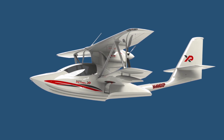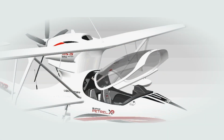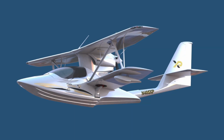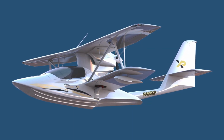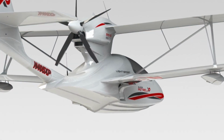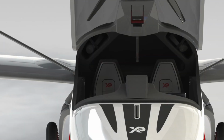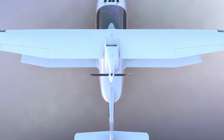Not just a tweak or a re-release with a few changes, the XP is a clean sheet design, keeping the same basic concept of a two-seat bi-wing amphibious LSA, but taking it to a new level. The new streamlined fuselage with a one-piece canopy allows for a longer hull for enhanced hydrodynamic performance, as well as more cockpit and baggage space. The fully composite tapered wings improve speed, efficiency, and stability.